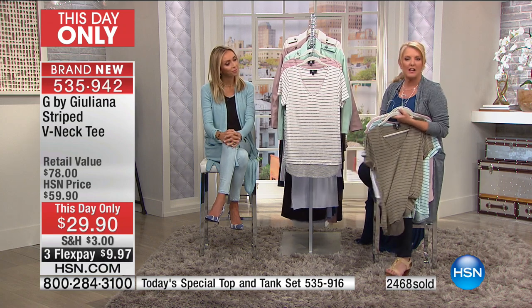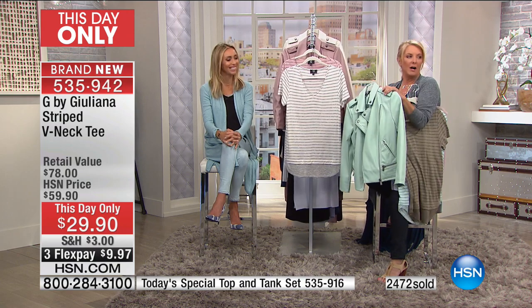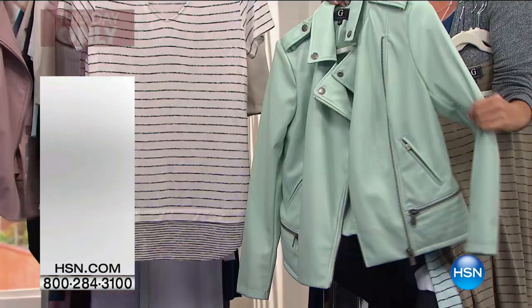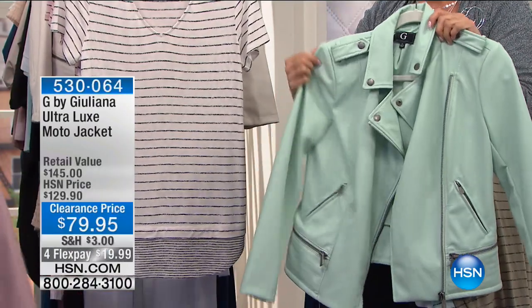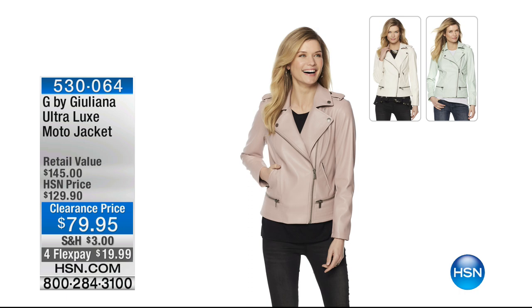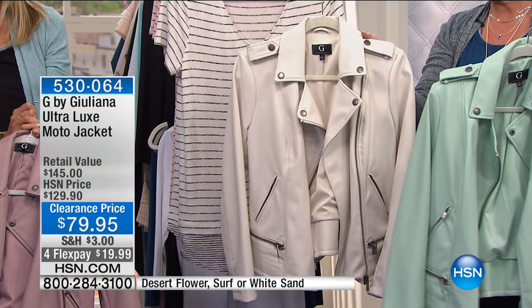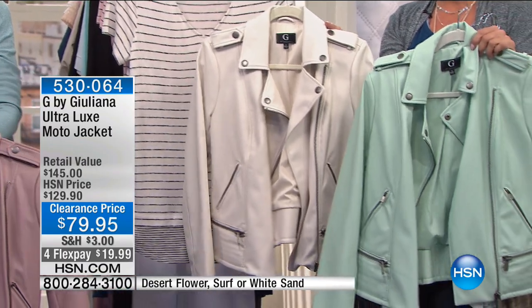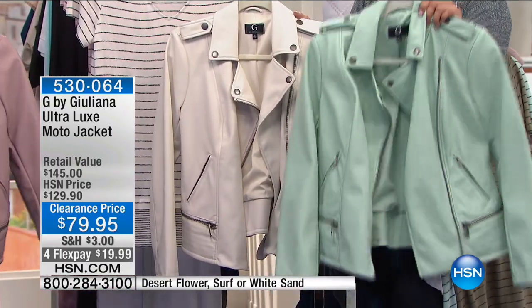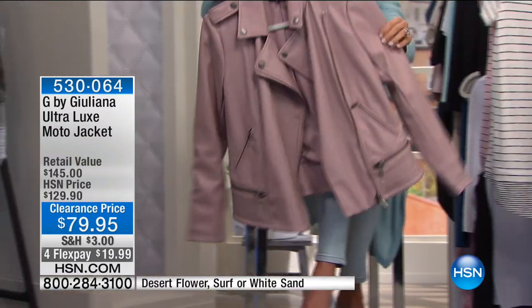Now we're going to show you the information on this jacket. Mel, you are rocking that jacket. Looking good, Mel. We have three beautiful colors. This is the surf. No, I'm sorry. Okay, this is the white sand, the one you saw Mel rocking. Then we have desert flower and we have surf. And then Giuliana's holding the desert flower. It's a dusty pink. Yeah, gorgeous.